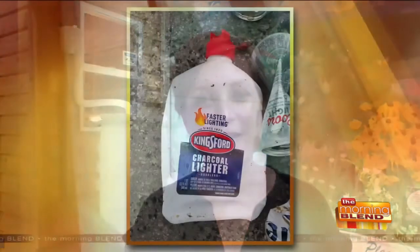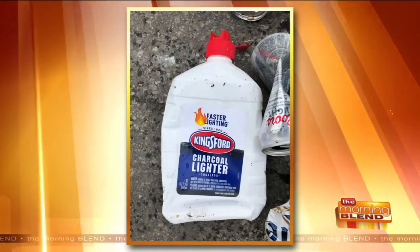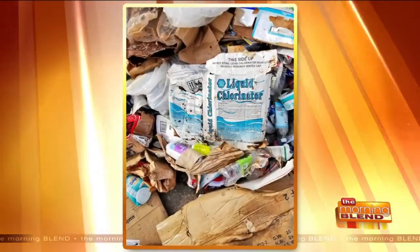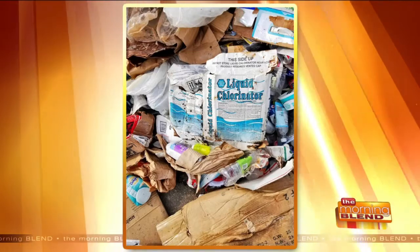And afterwards, we kind of looked through the pile and saw a lighter fluid container, clearly not from inside somebody's house. And then we saw some pool chemicals in a box as well. Again, not from inside somebody's house. And we're not sure that these were the causes of the fire, but it seemed pretty likely. Those two things, probably separate people put them in, but they got mixed together in the truck, and it could have been a very bad situation very quickly. So nothing flammable, nothing chemical should ever go inside your recycling cart.